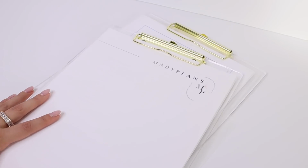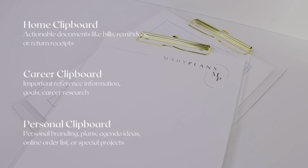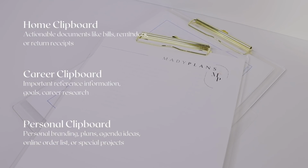And finally, I've got my clipboards. So I have 3 of these clipboards that are kind of in rotation that I use regularly. I have one for home, one for career, and one for personal. So my home clipboard is for grouping actionable items or documents. So if we get bills in the mail or any document that requires an action, like renewing your license or something like that, we would attach it to the clipboard. And once we've read it, paid the bill, or completed that action, then we file it away.